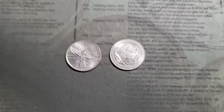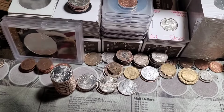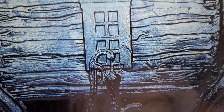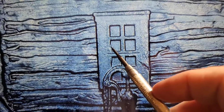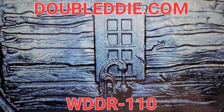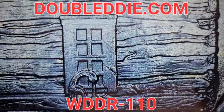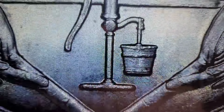Just finished roll 21. We have a Homestead. I'm not sure I've found this one before or recently. Definitely not recently, but we have doubling in this window right here. Just a little bit there and down here. So that's a cool one. Again, I'm not sure I've come across this one before. So definitely be holding this one aside.